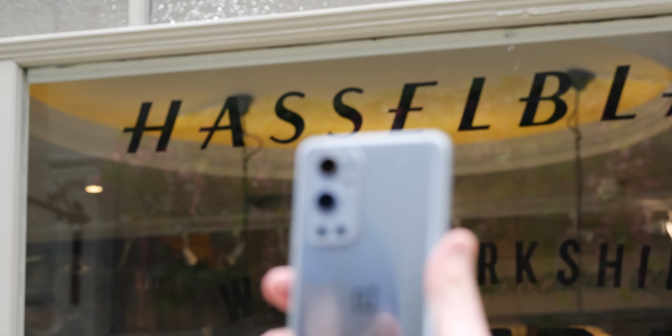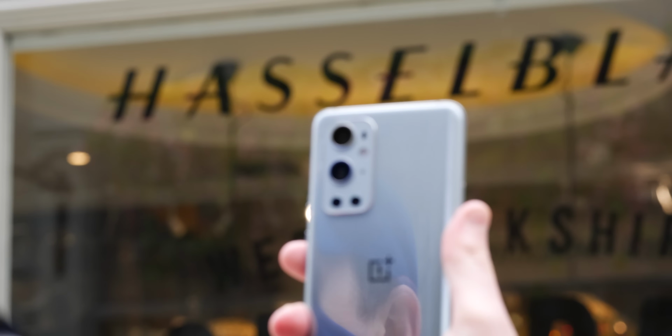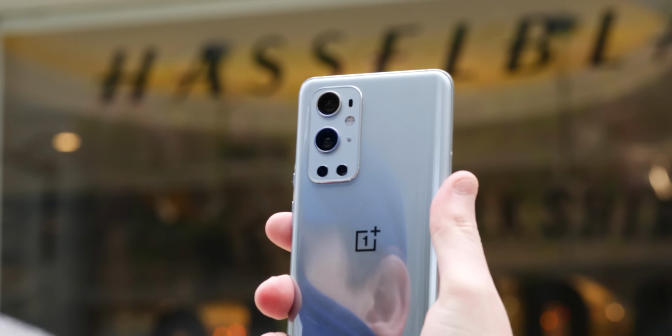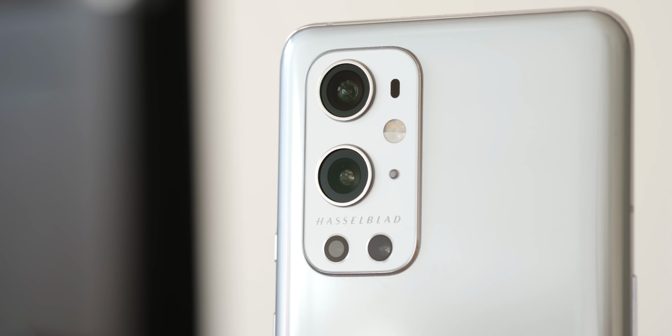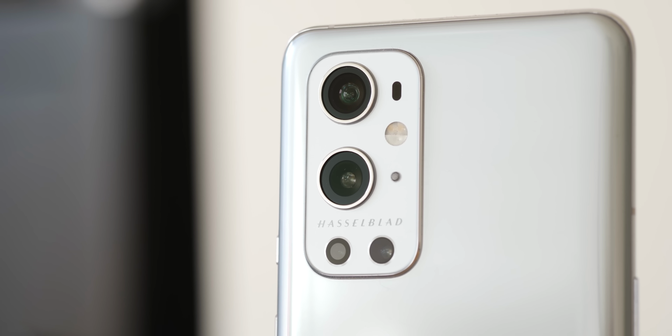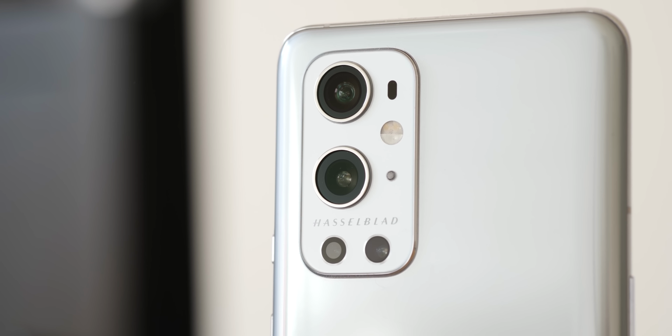Despite the hype and expectations surrounding the Hasselblad partnership announced alongside the OnePlus 9 series, it's easy to say that we didn't get the outright flagship camera that we had hoped for. That's not to say the camera on the OnePlus 9 and 9 Pro was bad, it just wasn't quite what we expected it to be.